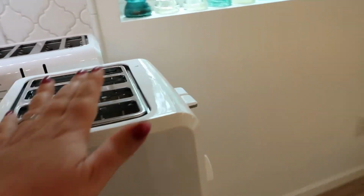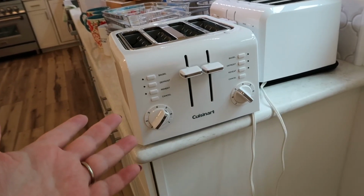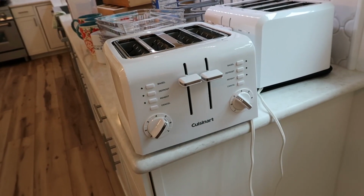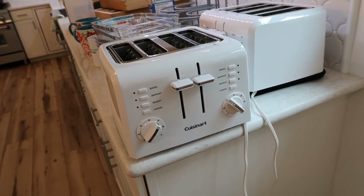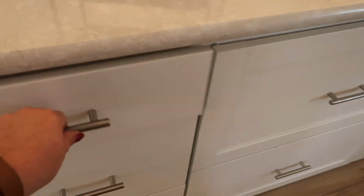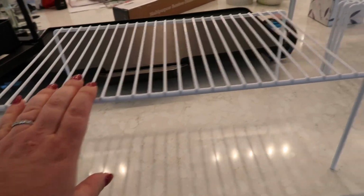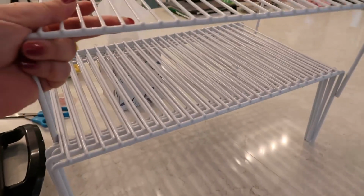Oh, another life upgrade. I did get us some fresh toasters. These were just a little bit more, like $5 to $10 more than the other brand that I would have bought. And I do like a lot of the Cuisinart products. So, hey, let's see here. Look at this. He did it. Yay, okay. Oh, and here's this very simple little thing, but this is what I was thinking for coffee cups and such. We'll see.